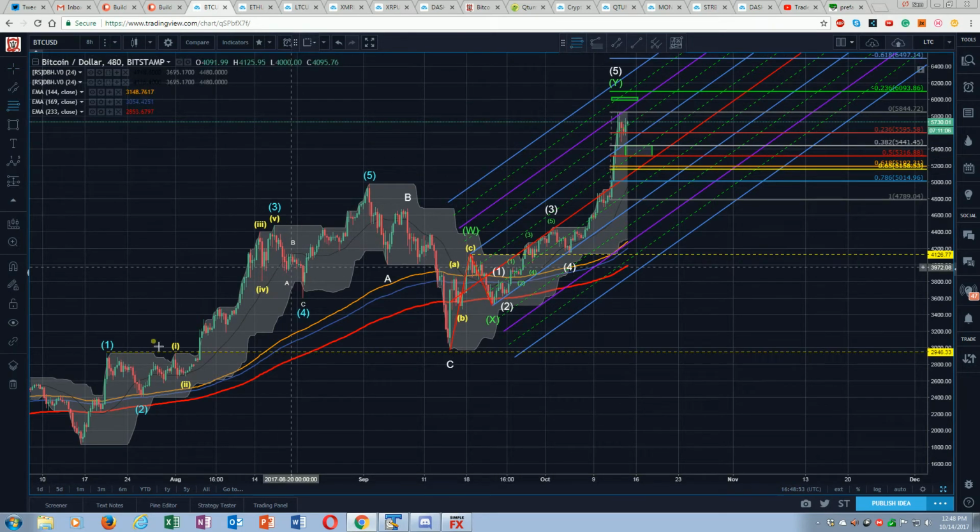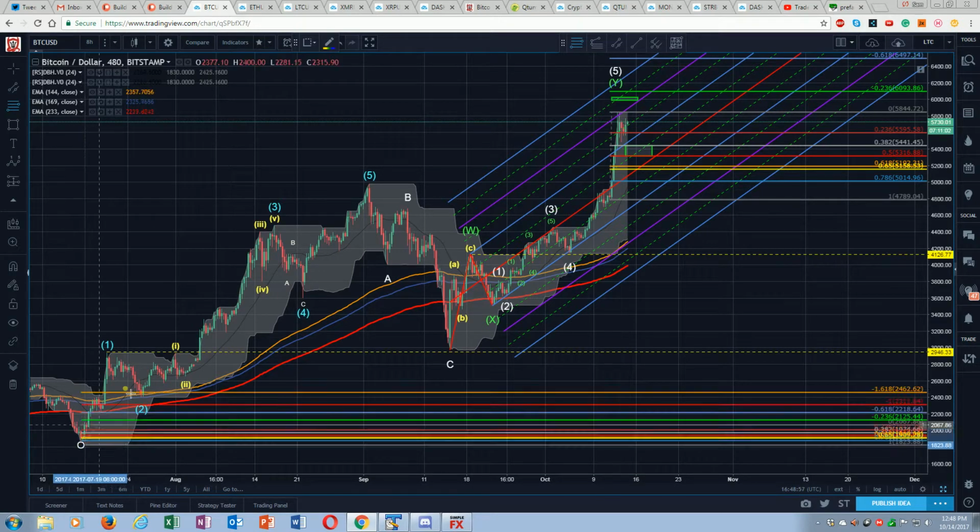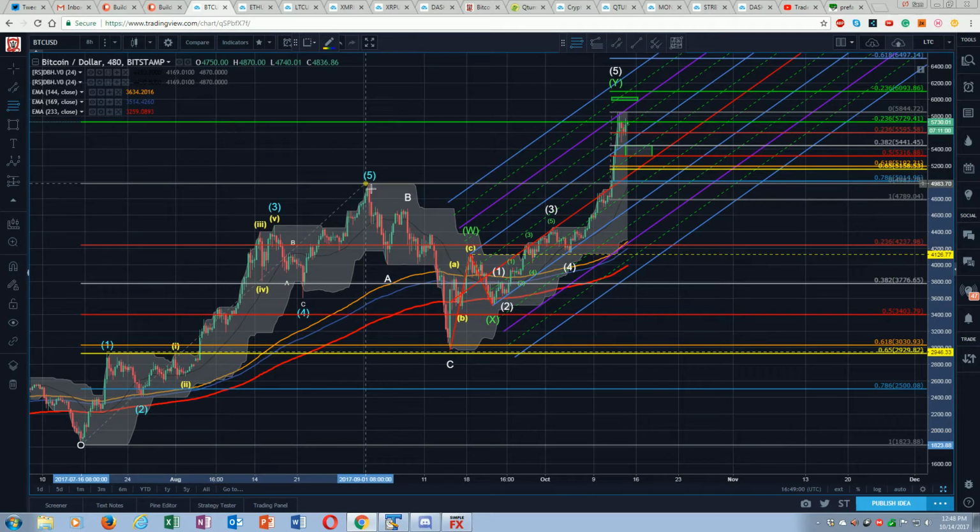Here I'm going to take just the fib retracement tool, and I'm going to go from my absolute beginning of this structure to my 5 high. I'm hopeful that this doesn't surprise you too much. I don't know how many times I've referenced that in videos. Where do we go here? From my absolute low to my 5th wave high, we come down right into the pocket between the 618 and the 65.